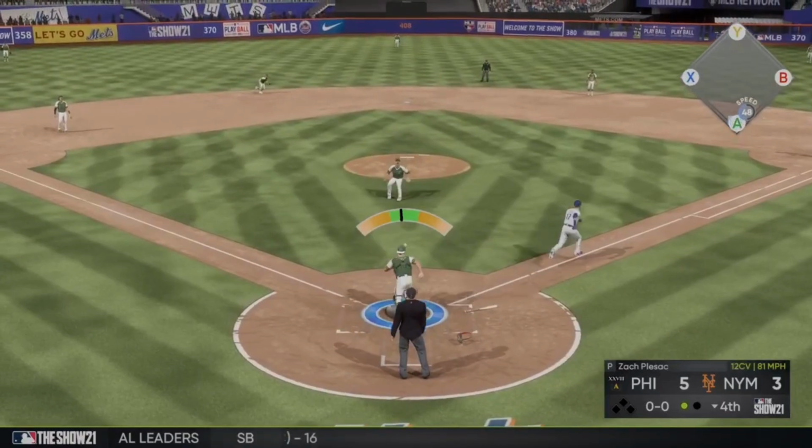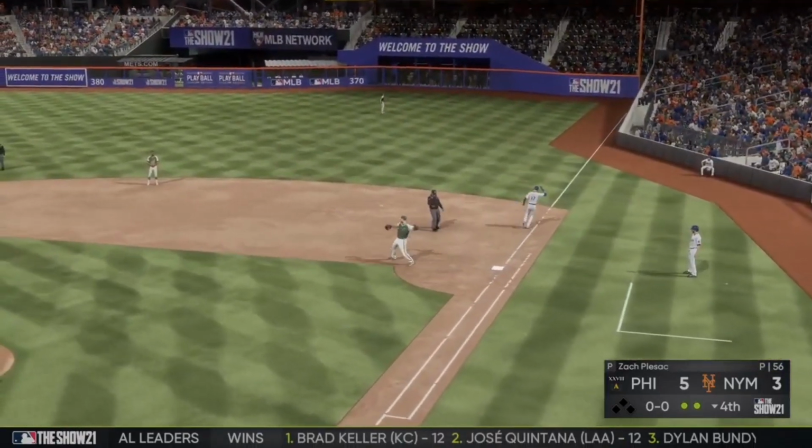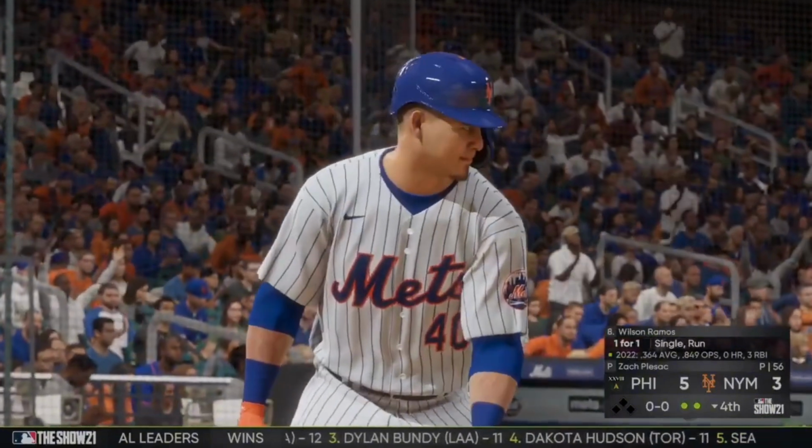Swung right over the top of that one as this is a little dribbler out in front of the mound. Throw to first will get him. Already 2 away here in the home fourth. Bases are empty, 2 away. And next is the catcher, Wilson Ramos.